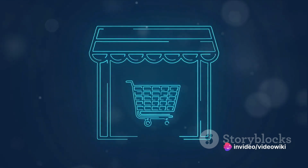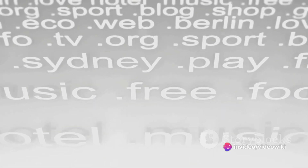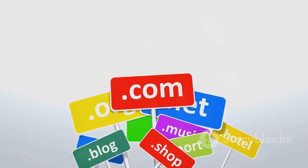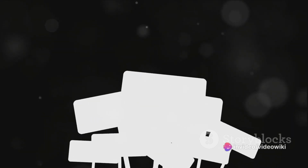So to summarize, 1. Choose a specific niche for your website. 2. Get a domain name and hosting. 3. Design an appealing and user-friendly website. 4. Create engaging content regularly. 5. Optimize your website for search engines. And finally, monetize your website through advertising, affiliate marketing, selling products, or offering premium content.